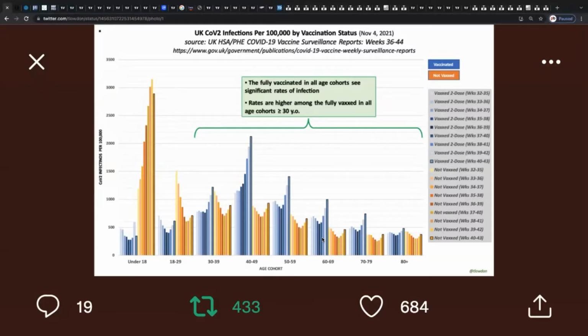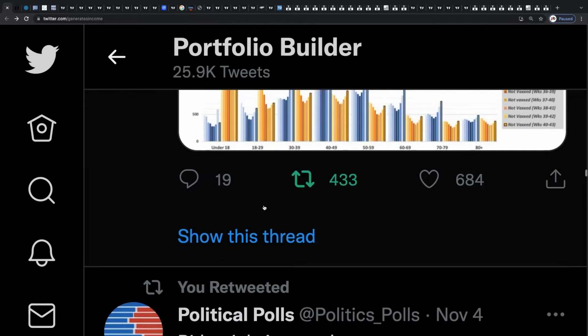Here's an interesting chart. The UK is publishing really good data. If you're over the age of 30, you're having a higher rate of infection compared to those who've had the medicine. So very, very interesting. That tells me there's a risk of hospitals becoming overwhelmed this winter in the US. So we have to keep that in our calculations here.